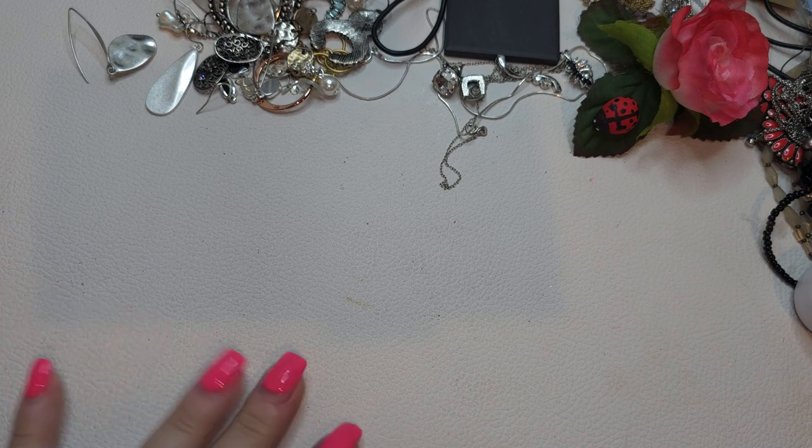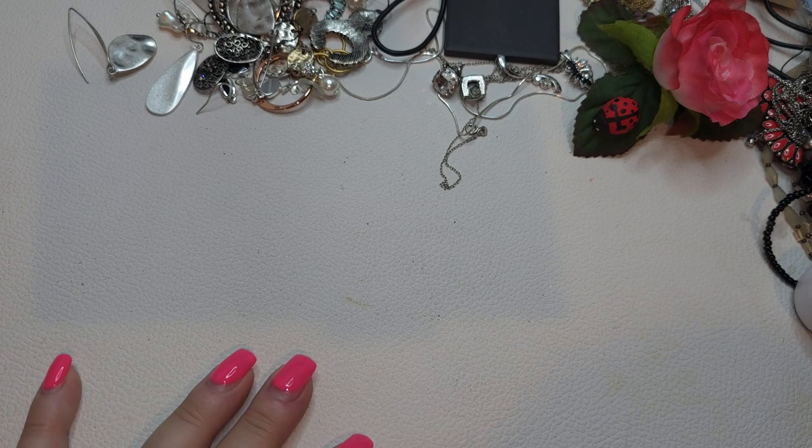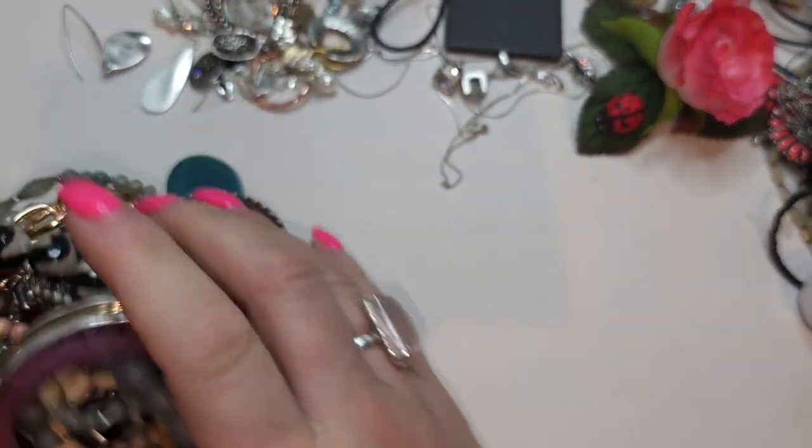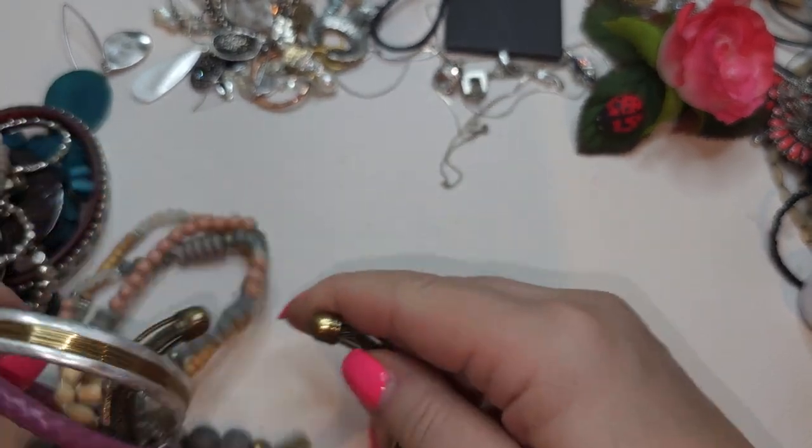All right, so that's baggie number two. Can we do another one? What do you think? Let's do another one. Oh, this one's gonna go quick.